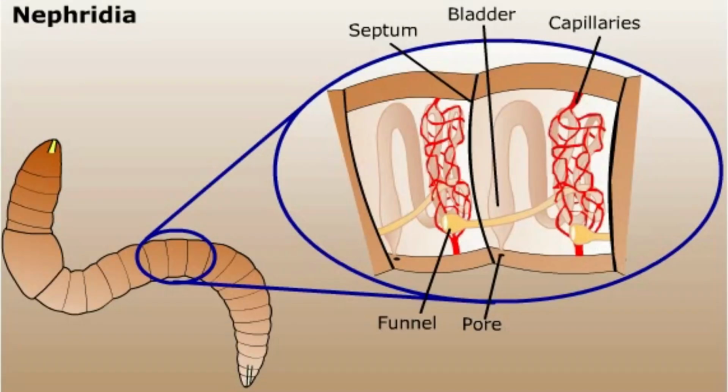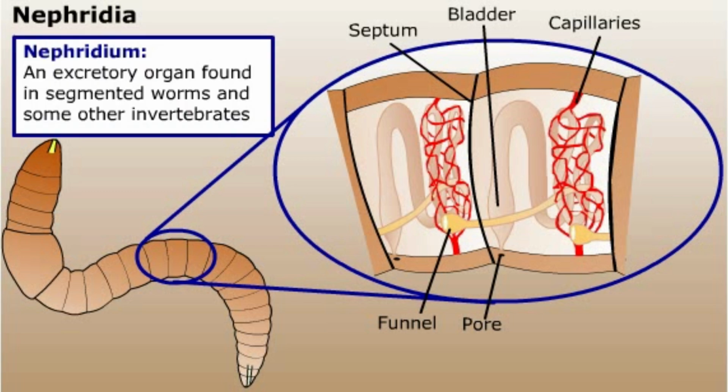The kidneys of vertebrates are derived from much simpler organs called nephridia, tubes that open to the outside of the body. In an earthworm, each body segment contains 2 nephridia. Fluid wastes enter each nephridium through a funnel in the body cavity of the segment in front of it. The waste passes through a coiled tube bordered by a transport epithelium and is stored in a collecting bladder, which opens to the outside through a pore.